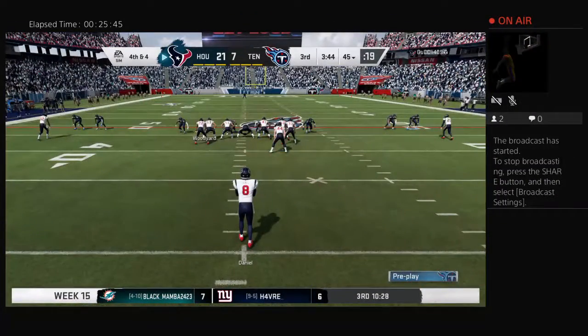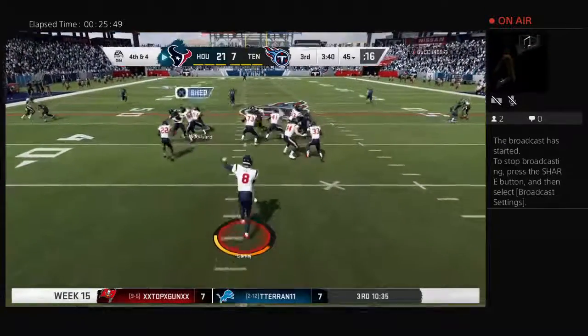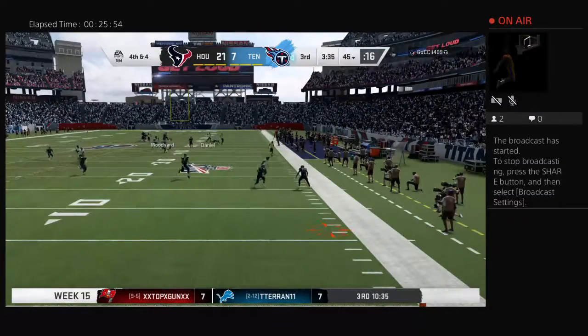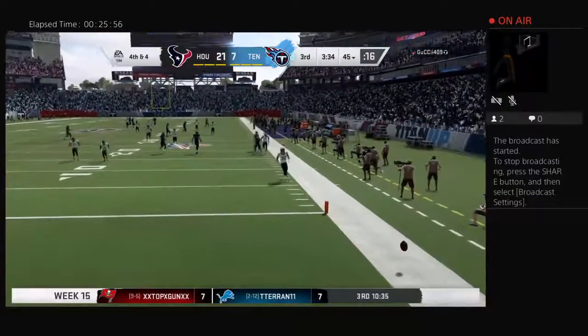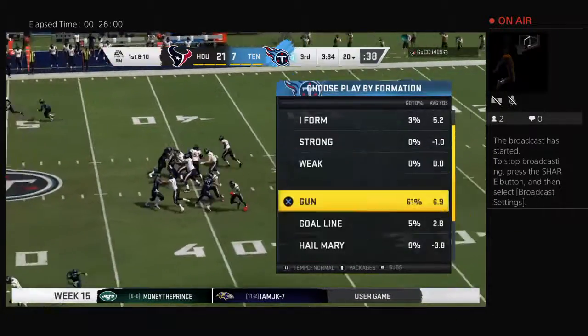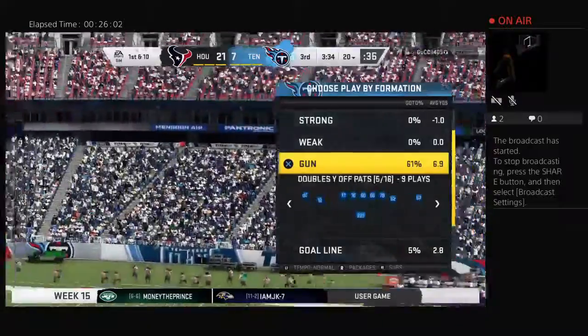The Texans send the punter out. And the way this offense has moved the ball, he hasn't been needed till here in the third. And that hits at the 6 and carries into the end zone for a touchback. At their own 20-yard line.